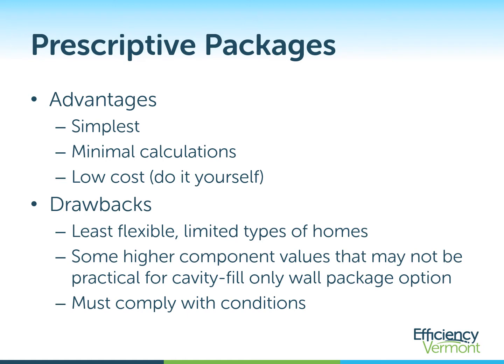So the prescriptive package approach provides the advantage that it's a simple method. You pick a package that you're going to design and build to, and you meet the full component requirements of that package and follow the basic requirements of the rule, and you will be compliant with the RBES code. There are really not many calculations that need to be done. You're not looking at valuing one portion of the building versus another and weighted values. This is something that really just requires following the guidelines contained in either the code guidebook or the full code book itself.